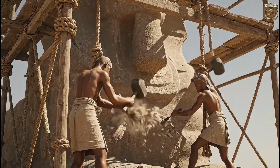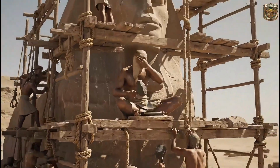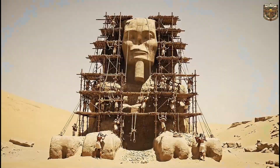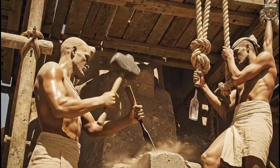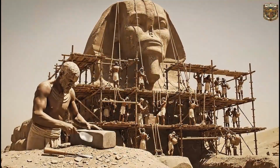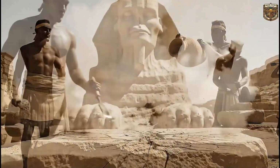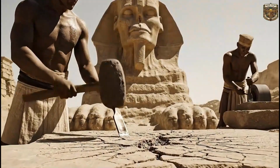To carve the higher details, acacia wood scaffolding was built around the statue. Large planks were tied with hemp ropes and reinforced with resin-soaked flax cords to prevent rot. Artisans worked high above the ground, hanging by ropes in heat over 40 degrees Celsius.